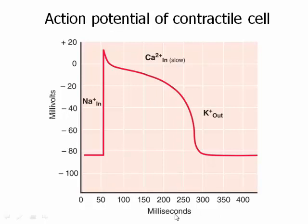It's a lot longer than we learned for the neuron, right? The neuron was like 1 to 4. Right, 0 to 4 milliseconds. This is a lot longer. And this is a contractile cell. It sits at like minus 90, minus 85. Boom, goes up super fast. There's no threshold story here. It just goes. Sodium up to plus 20.